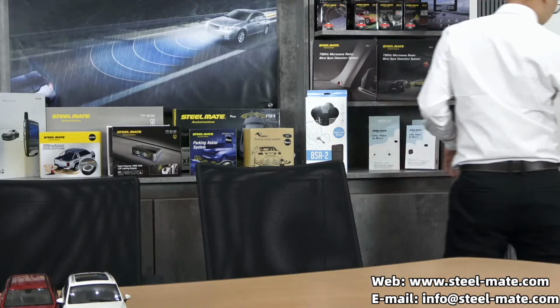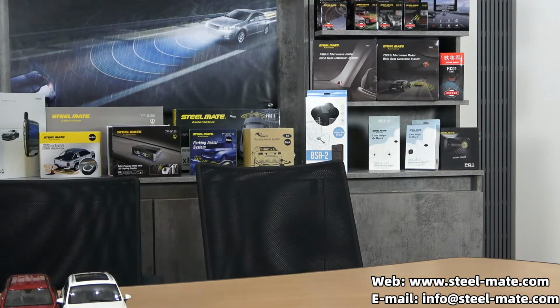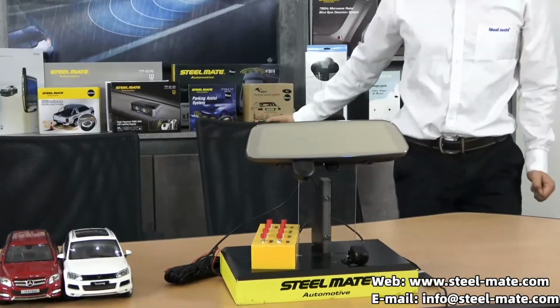For example, I will take a DVR here. Here is the DVR. Under normal practice, a DVR is just for recording the video, recording what is happening in front of you, or maybe what is happening behind you. But our DVR with the One Safe system means that our company is a manufacturer of safety products.